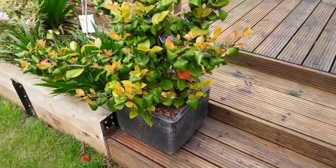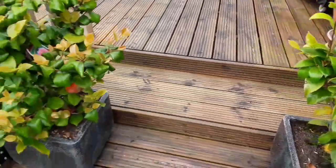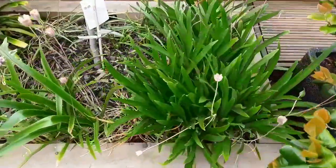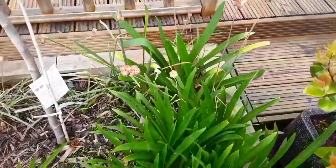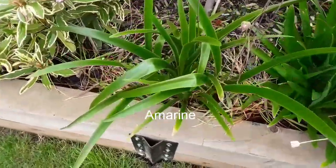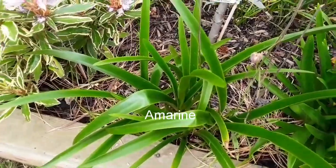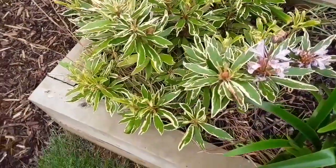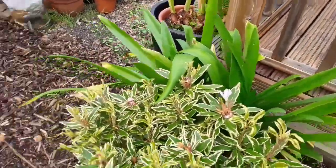So the two camellias here have obviously finished flowering now, but they've got plenty of fresh growth on them. Moving on to my small raised bed. This is mostly full of agapanthus, or perhaps it's pronounced agapanthus, I'm never too sure. Various varieties here. This one in the middle is not an agapanthus, it's an amarine, which I think is a cross between a nerine and an amaryllis. I've got my variegated rhododendron, which is just finishing flowering, with another agapanthus behind it.